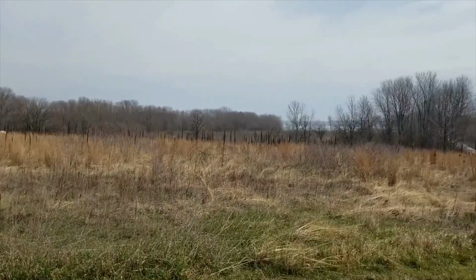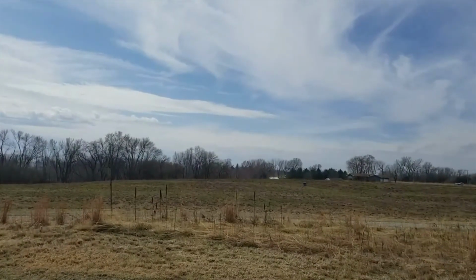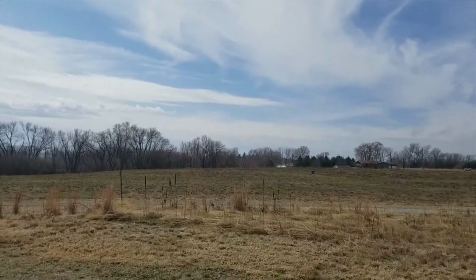So here is the unburned prairie, and if I turn over here, you can see our burned sand prairie. There's a lot of interesting things in the prairie, and it's neat once it's all been burned off because you can see everything that's been hidden by the tall grasses. And let's go look around and see what there is.